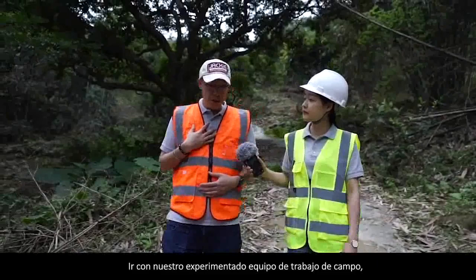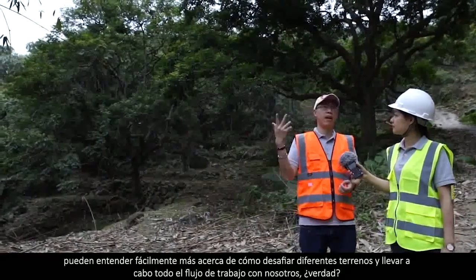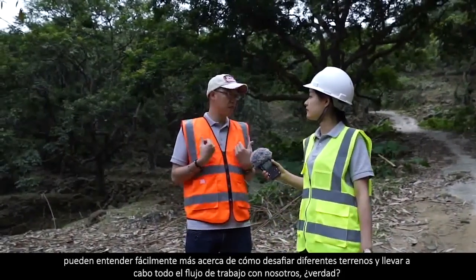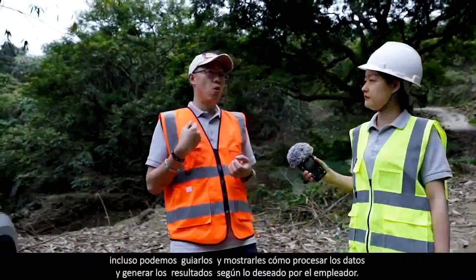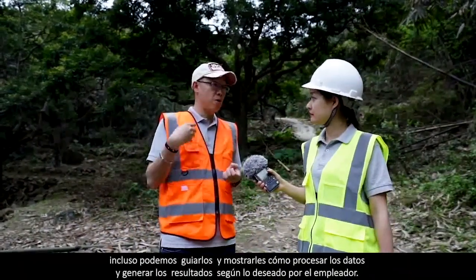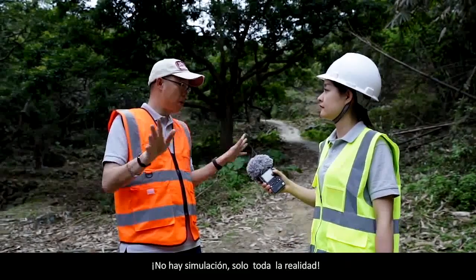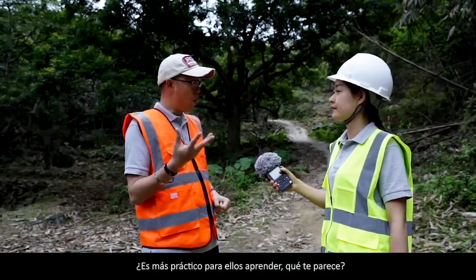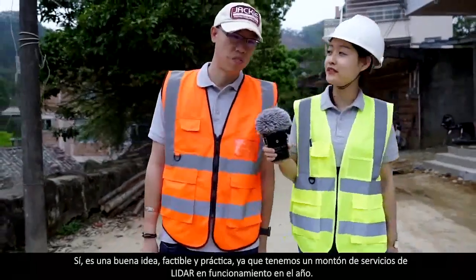Going with our experienced fieldwork team, they may easily understand more about how to handle different terrains and conduct the entire workflow with us. And suppose they could stay a bit longer, we may even guide them and show them how to process the data and generate the results as desired by the employer. No simulation, but all reality, 100% hardcore. Is it more practical for them to learn? Yes, it's a good idea, feasible and practical, as we do have plenty of survey services running in the year.